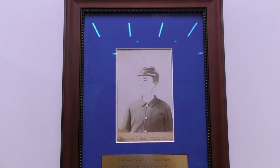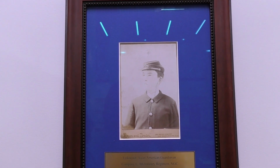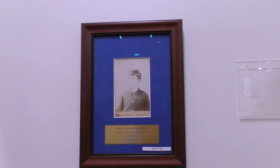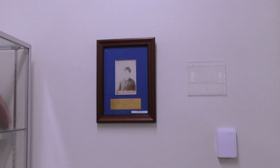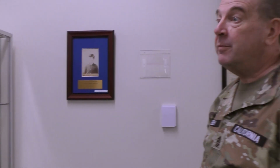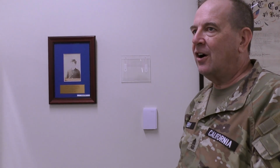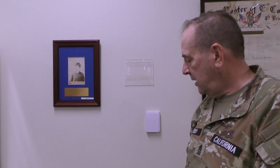How would he have come into the military? He would have joined. But he would have been a citizen, or he would not have been. Not necessarily. He may have been a citizen. We could probably pull the muster roll for that unit. That unit was absorbed by another unit in 1895, so a Japanese name would definitely stick out. But that would be going down to the state archives for about a week. Yeah, I was just interested.